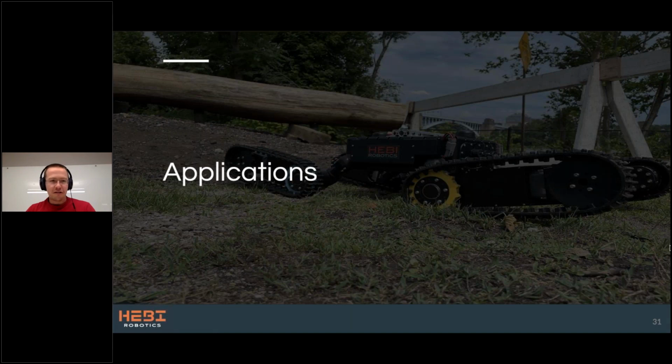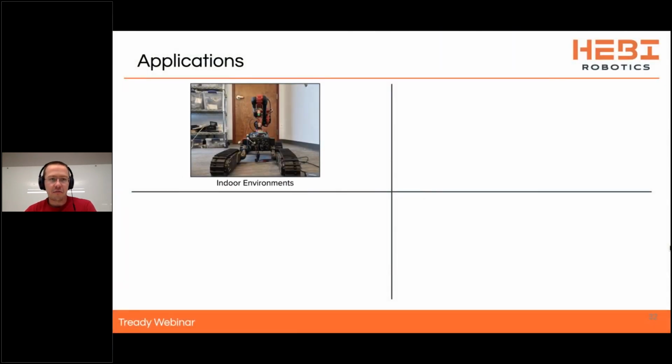All right. So to close out, I'm going to go over a couple of applications and use cases where we think Tready's headed. Some of the four areas we've looked at are indoor environments. You'll see a lot of overlap with our interests and the focuses of Dr. Ramirez Serrano. One thing I didn't mention at the beginning is HEBI Robotics came out of the Snake Robotics lab at Carnegie Mellon, and one of our biggest focuses in terms of applications was also urban search and rescue and industrial inspection. So that's something that's baked into our DNA as well.